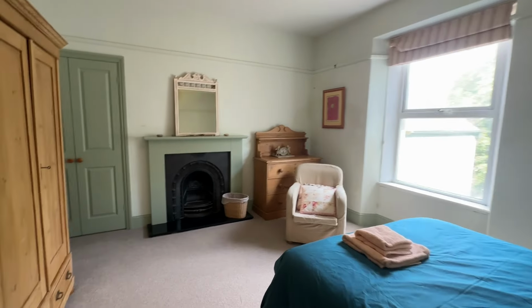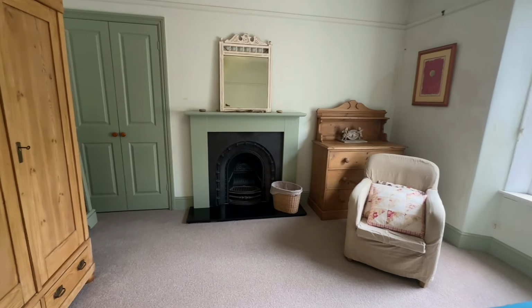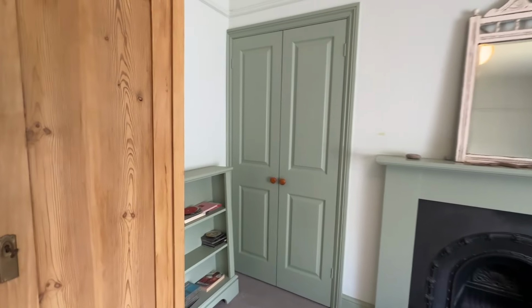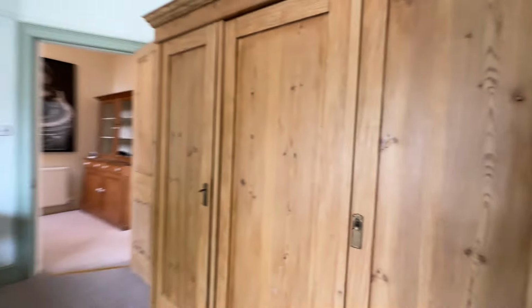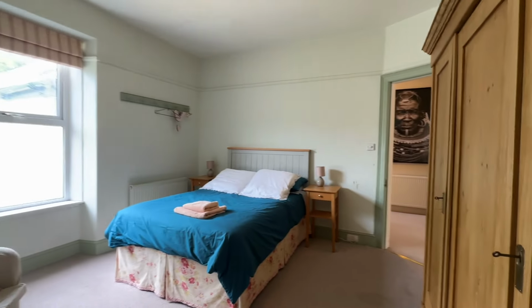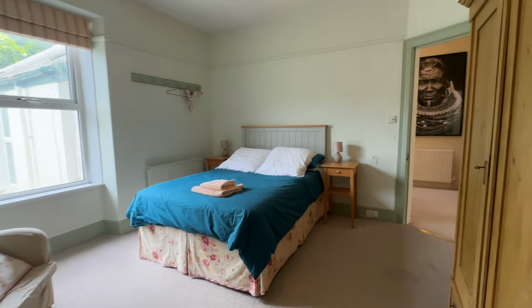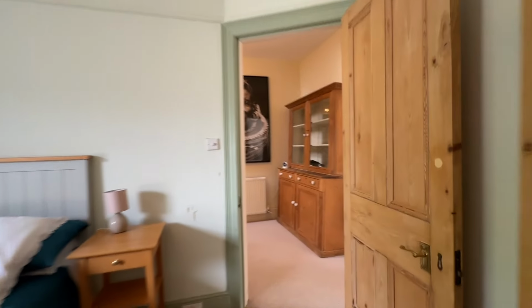And again, the period features continue with this lovely old fireplace, which is quite cute. And then you've got a built-in cupboard just adjacent to it. Spinning around just to give you the aspect from this side. This bedroom's at the rear of the building. And our main bedroom is at the front of the building.